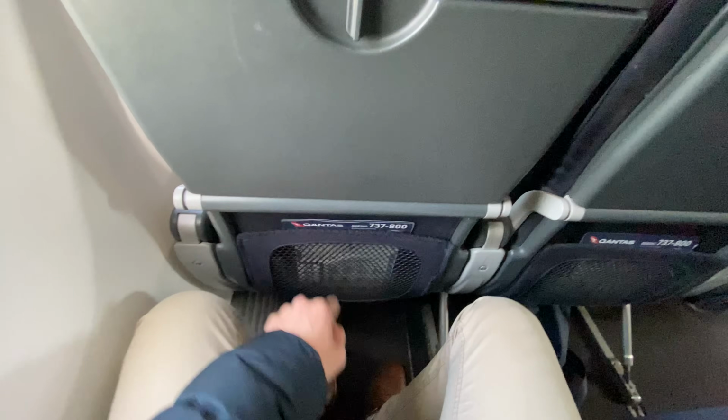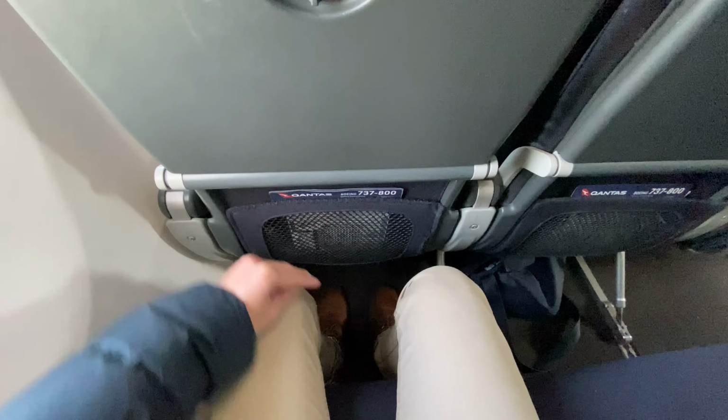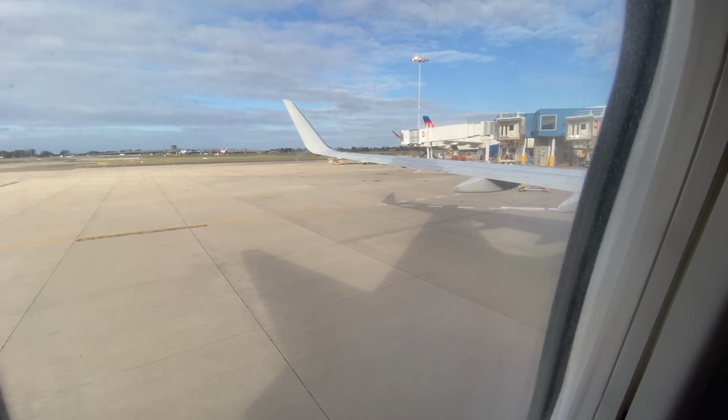A standard seat pocket, leg room a bit tight but tolerable for this 2.5-hour flight with no one sitting next to me.